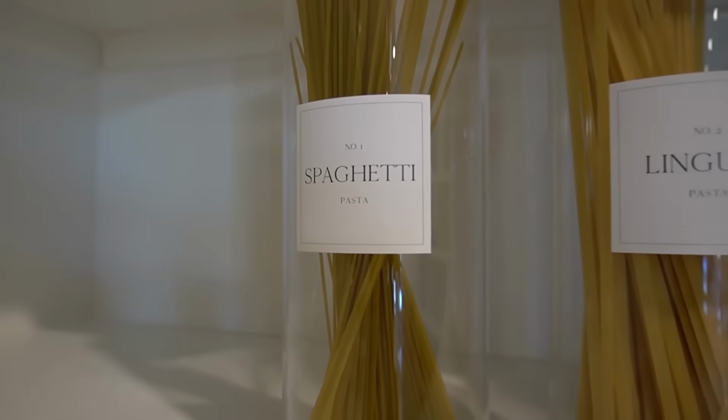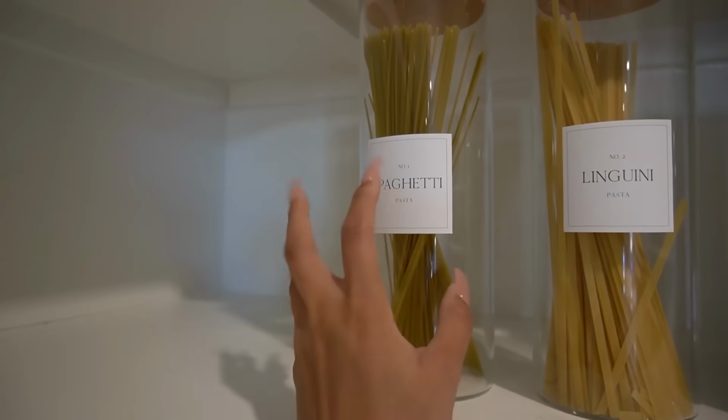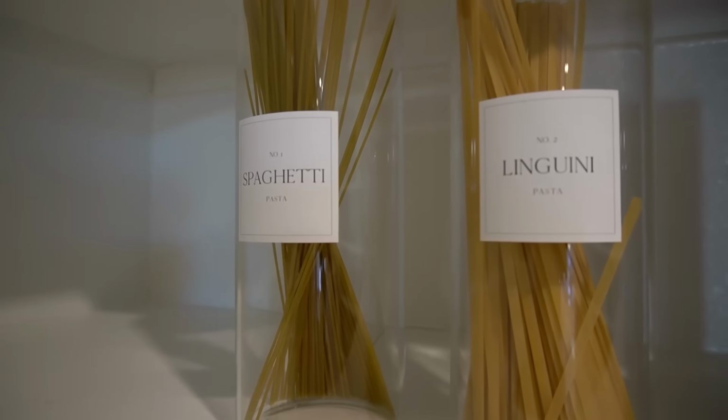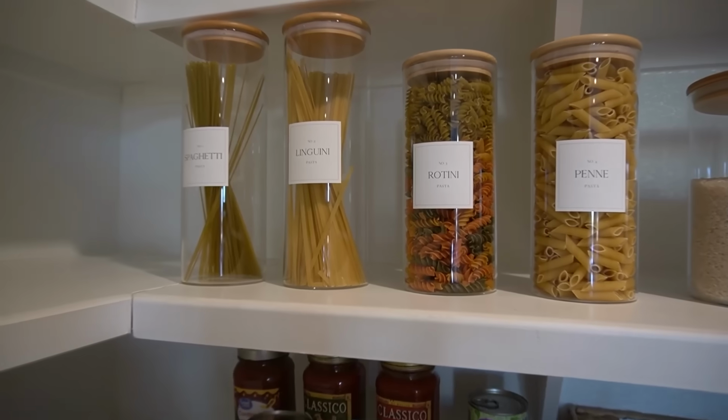Can't get these on Etsy, at least not these exact ones, because I designed them myself. The font and the layout and everything, you could definitely make it yourself on Canva. It's really not that hard. Printing was the hardest part, so I recommend going to Office Depot to print if you're gonna try this.